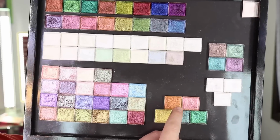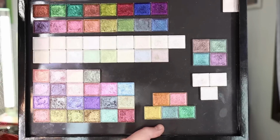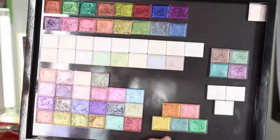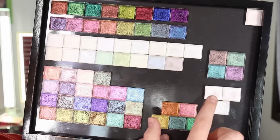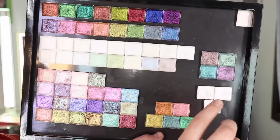And then these 5 over here are the deep iridescent multichromes. They were kind of made to really pop on a deeper skin tone, but I think that they look pretty mixed in with the other shades on my lighter skin tone as well. And then these 3 over here are the glitter type iridescent multichromes. So they've got a little bit more of a glitter aspect to them.